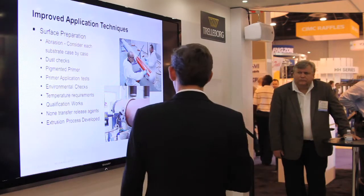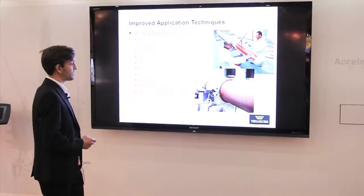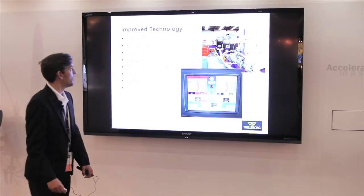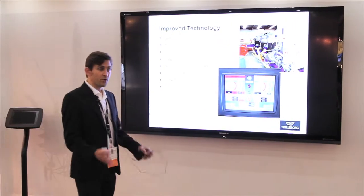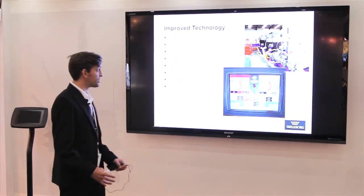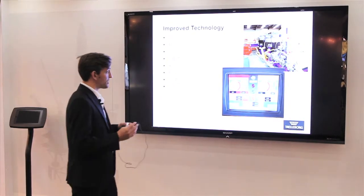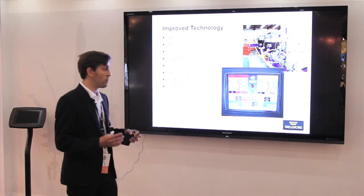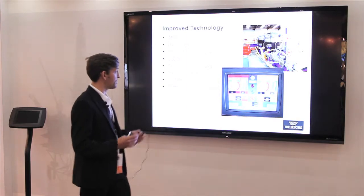However, we've also developed an extrusion process in our plant, which is also mobile. With improved systems and improved application techniques, we've also had to improve our technologies for applying these systems at site, to give the customer and the operators more confidence and more ability to be able to check these systems.